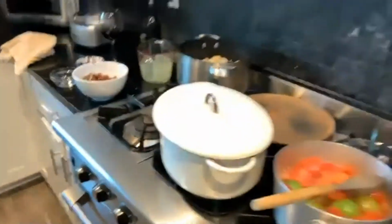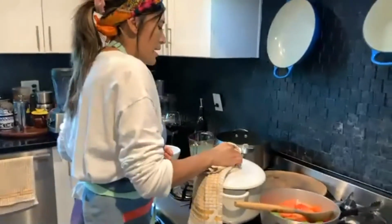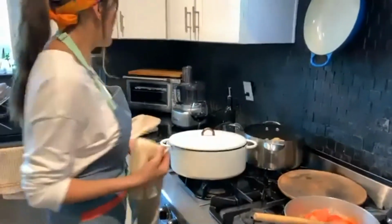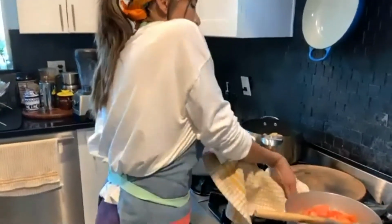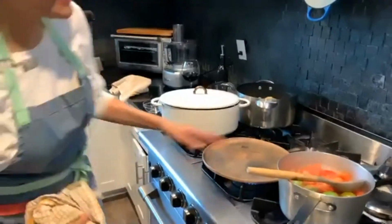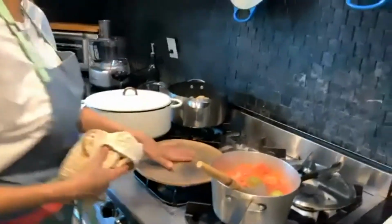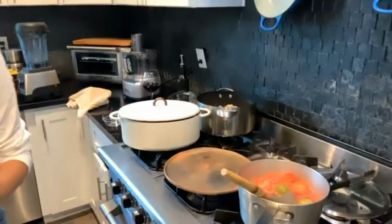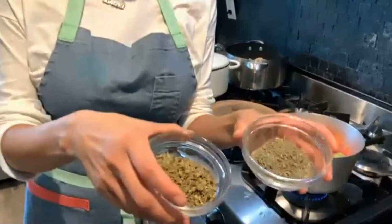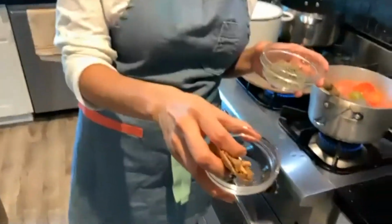Okay, so now we're going to toast the spices. I have a little comal here, but you can use a griddle too, or any pan that you have, really. We're gonna get it nice and hot. And here is what we're gonna put on top of it. We have our thyme, our oregano, our cinnamon and our garlic cloves.